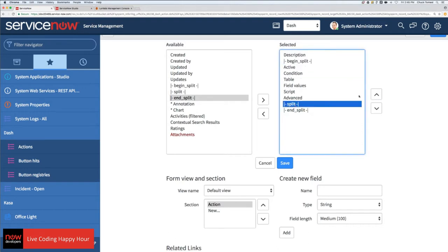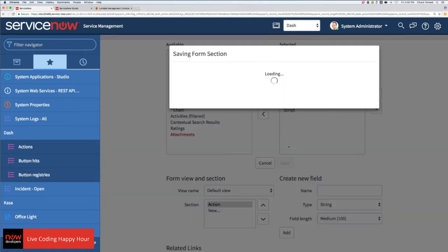Let's put advanced right across the street from active. We'll put our checkboxes up together, make it look nice. Then condition, we had, I'm visualizing this in my head, condition, then our table field value script. That's nice. You know what? Yeah, we'll do that. So hit a save there, see how it looks.